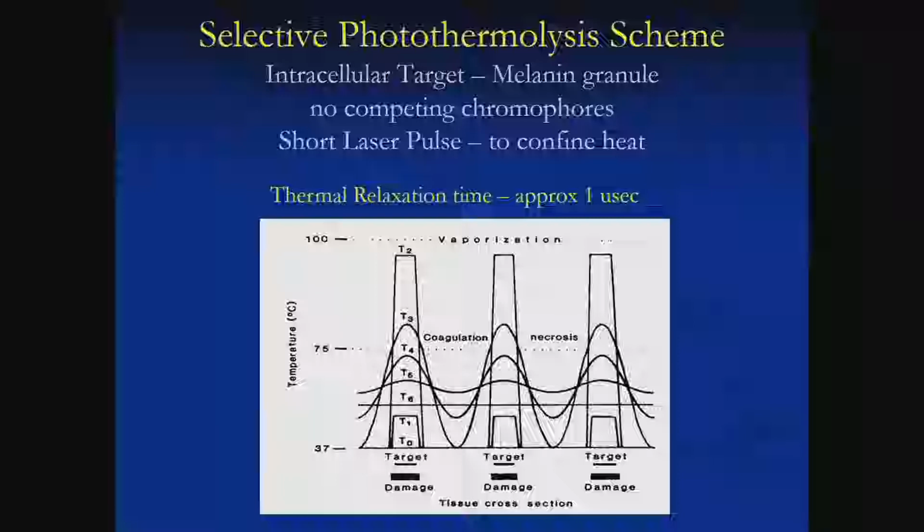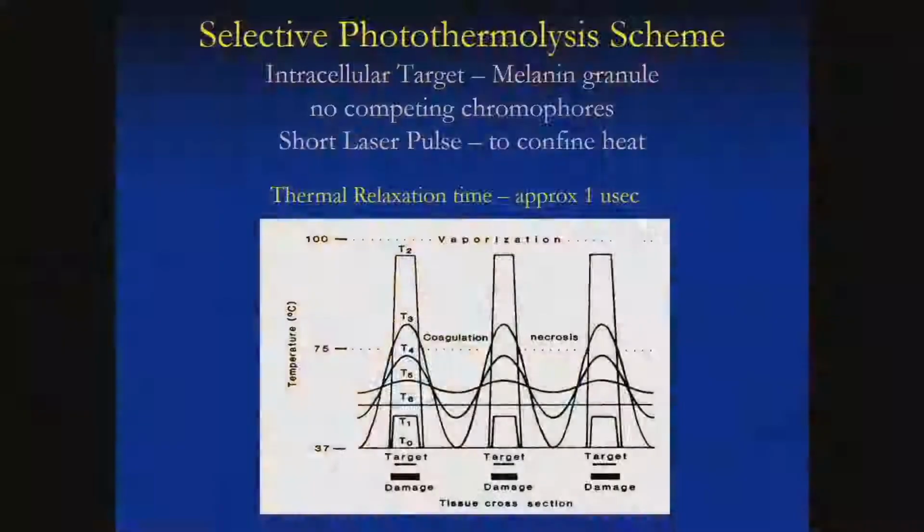Now, I'm going to talk about a term called the thermal relaxation time of the tissue. And what we're actually targeting in SLT is the melanin granule. The thermal relaxation time of the melanin granule is about 1 microsecond. So if you use lasers which are longer than 1 microsecond pulse duration, or maybe up to 5 microseconds, there is thermal dissipation from the melanin granule into the surrounding tissues. And for the cell, that's between basically 1 and 5 microseconds. If you're shorter than that pulse duration, then the energy remains within the target. So that was the whole idea behind SLT, and the idea of using short pulse durations.